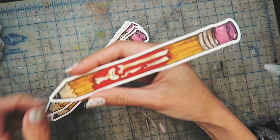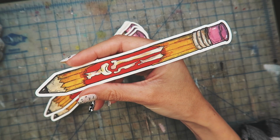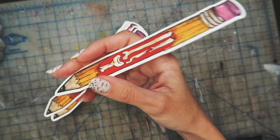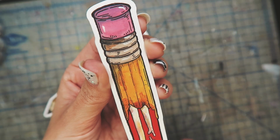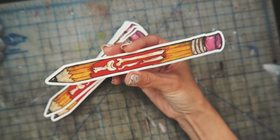yummy matte paper, but look at how hilarious that is. Oh my gosh, it's just funny even just in my hand like this. I'm really happy with the way that it turned out. And the sticker captures all of the details, all of the tiny little watercolor details that I put in there and the line work and everything. You can really see it all in this big sticker here.